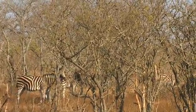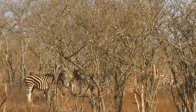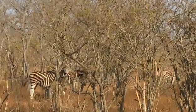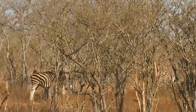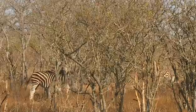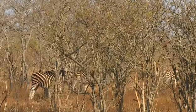And for those of you who have... Oh, but they're not ruminants. Hold on. I'm not thinking properly. Zebra are not ruminants. They're hindgut fermenters, so they've only got 1 stomach. So yes, they probably would get hiccups. As for the impala, I'm not too sure.